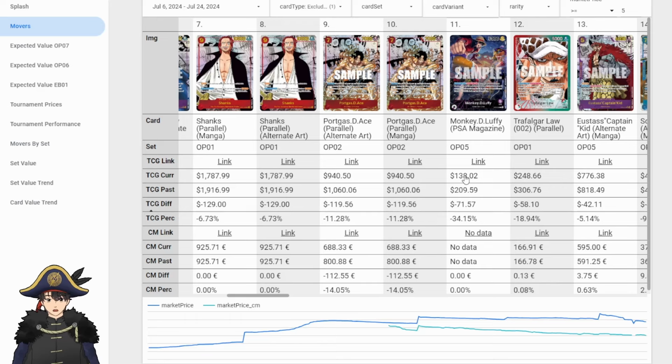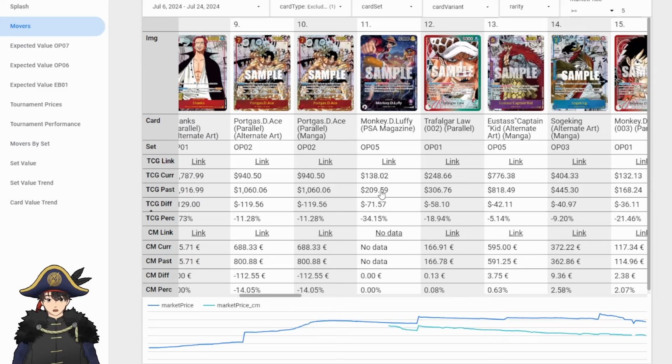138-ish. How much is it for a subscription of PSA? It's less than this, right? It has to be, or else people wouldn't have it if they're not going to make money flipping it. Just kind of sad. I'd want this card to play it, not to flip it, but a lot of people just bought it to flip it, which is kind of disappointing.